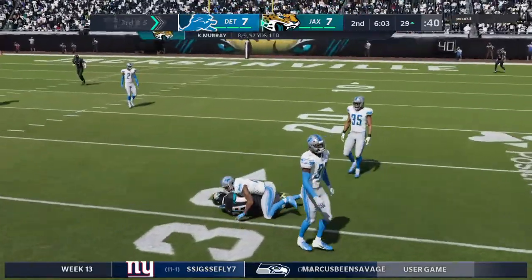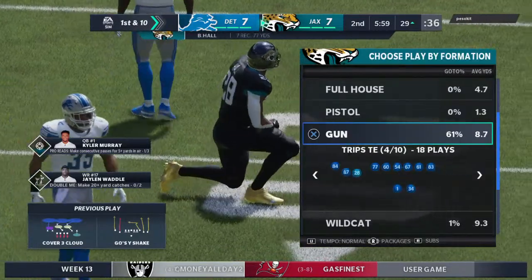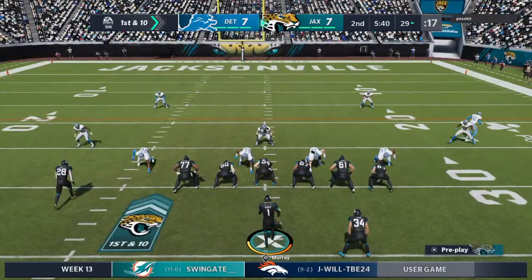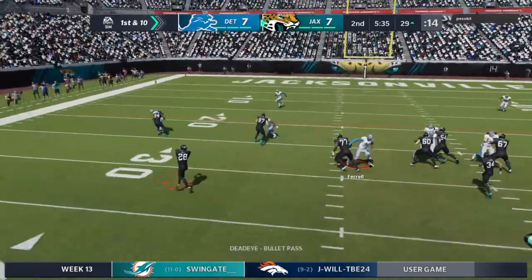He's got his man out of the backfield. That's complete. And he is going to have a Jags first down as they're able to get the 3rd down conversion. That one a pickup of 15 for Jacksonville.